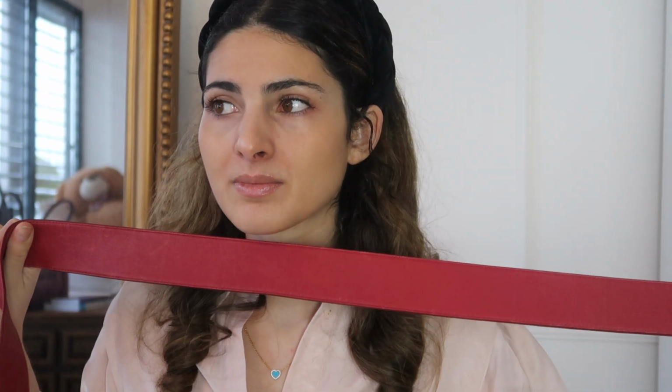This one is one of my most worn belts. It's a Burberry belt. It's red, and that's a good thing. Maybe go for a color like red because it spices up the outfit, and if you have a lot of nude, black, white things, then red works very well.